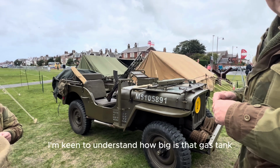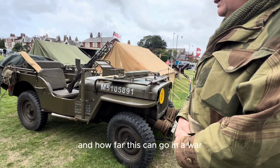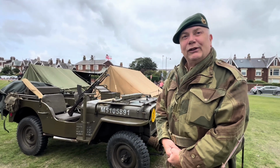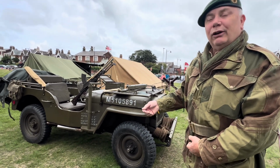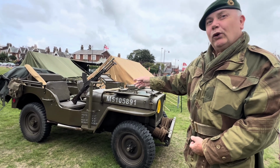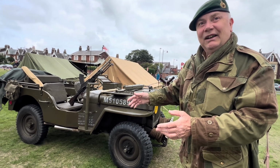Yeah, I'm keen to understand how big is that gas tank and how far this can go in a war situation. That's a very good question, because my mate's got a Jeep. He told me it cost him nearly £100 to fill the gas tank. It cost me about £40 to fill mine up. And I believe there are a couple of countries that still use them, and they've been used quite a lot. So how big is that tank?